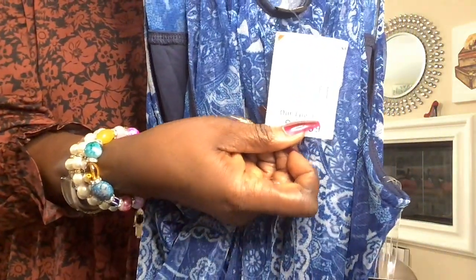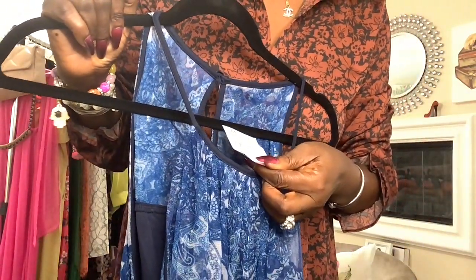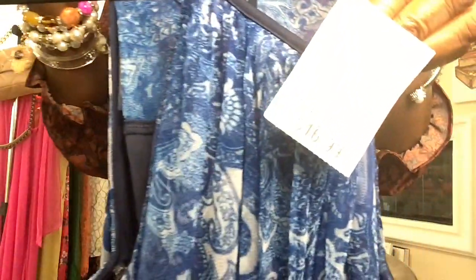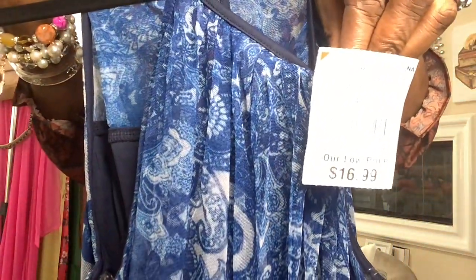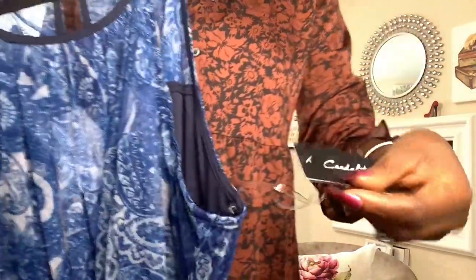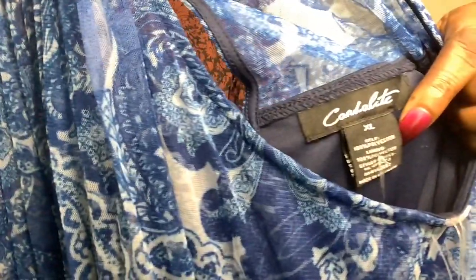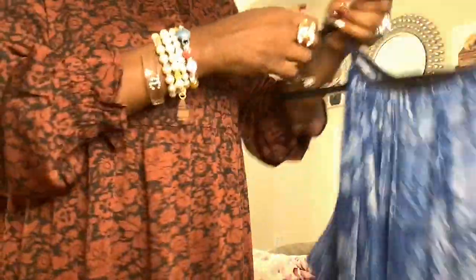for $16.99, and what does the tag say? I see why I didn't know. The tag doesn't say the size on it. I don't see any size. But after looking inside the tag, I thought it was a medium. It is, it's extra large. What in heaven's name? And anyway, let's try this dress.